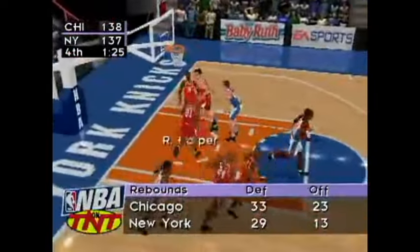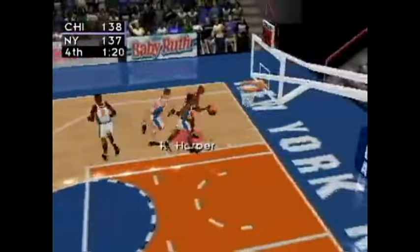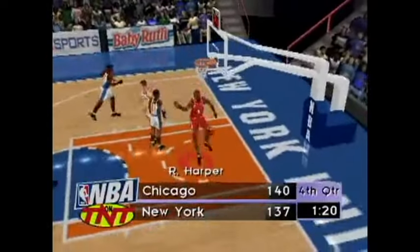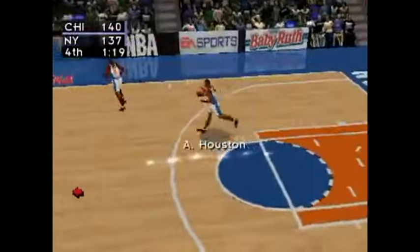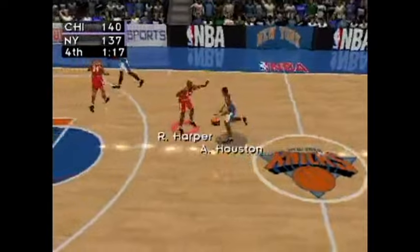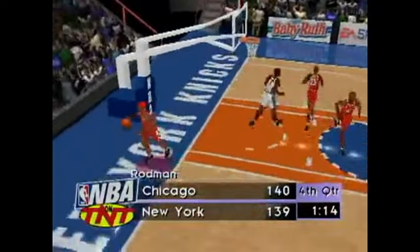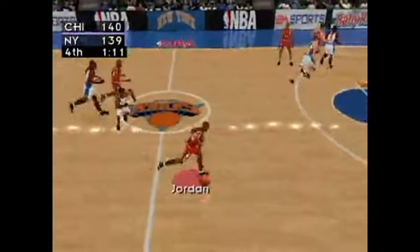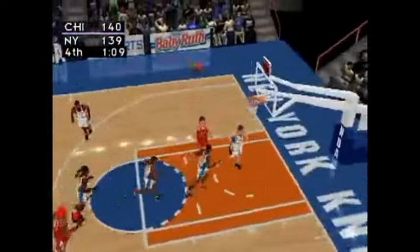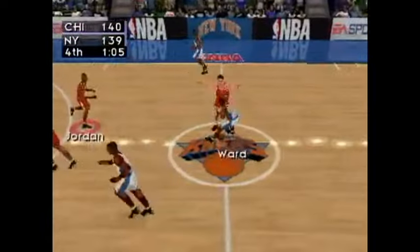Inbound pass to Houston. He can't find the hole. Harper pulls down the rebound. Goes in for the jam. Inbound pass to Houston. He fakes. Puts up the J. Inbound pass to Harper. For half court. Number 23 takes the three-pointer. He's off target with the three.